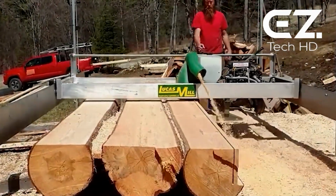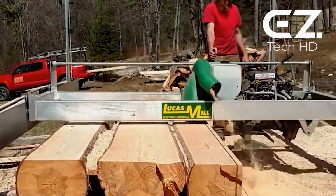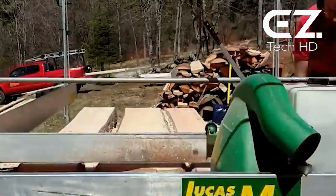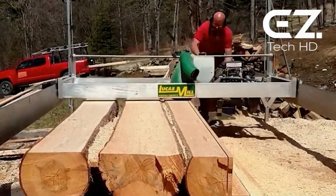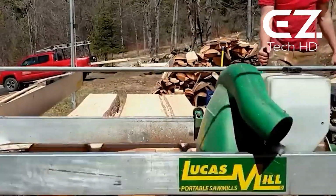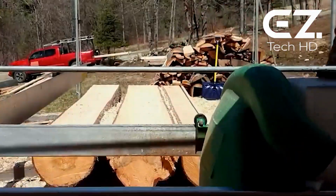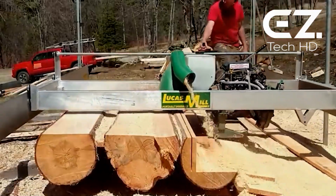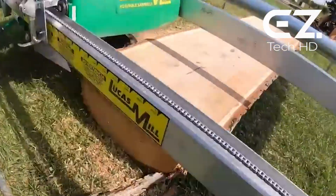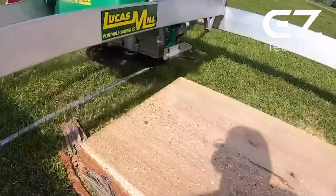Just watch this Lucas mill in action, and I'm blown away. It's like the Swiss Army knife of portable sawmills, compact, versatile, and surprisingly powerful. The footage of it slicing through those logs like butter is mesmerizing. Forget the big, expensive mills. This is the tool that empowers the everyday woodworker. If you've ever dreamed of building with your own lumber, the Lucas mill makes it a reality.